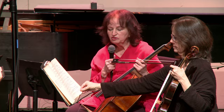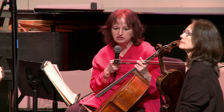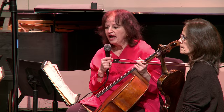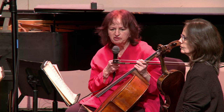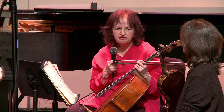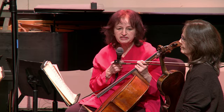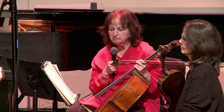Now we come to Mendelssohn. And Mendelssohn is an altogether different kind of writer of music. He lived in the early Romantic period, that is the early part of the 19th century. And one thing that he's really very well known for is a kind of fairy-like music, very light, very delicate. You'll hear that in at least two of the movements of this quartet that we're playing.